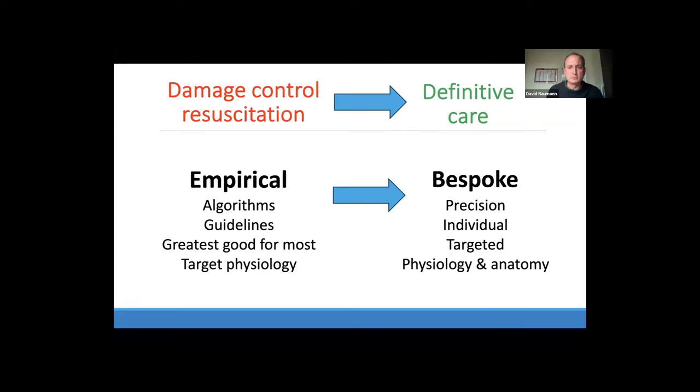Then you move over to bespoke treatment. And this includes precision care. This includes using TEG and Rotem, giving people the products they need, plasma, platelets, calcium, all that good stuff, but doing it in a targeted fashion. And that is where you start to restore their anatomy as well, and you have a more targeted approach.